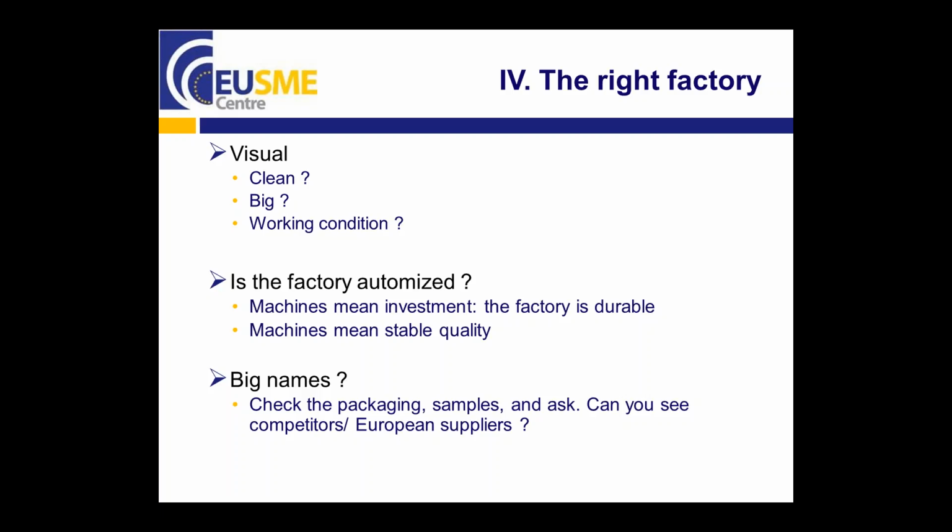And also, what you should have a look at is big names. Look around you, look at packaging, look at the samples you can see. You can even ask, because usually Chinese suppliers don't have any problem telling you this kind of thing. Can you see names of your competitors, or names of big European companies, European suppliers? Sometimes that means that you're already buying from that company without knowing it. So that is just a proof of good quality, because if those products are already in Europe, you know what they are, you know their value.